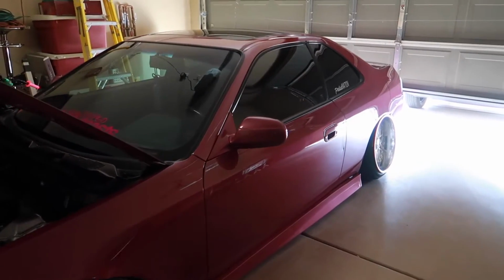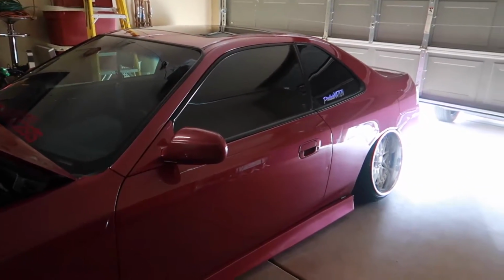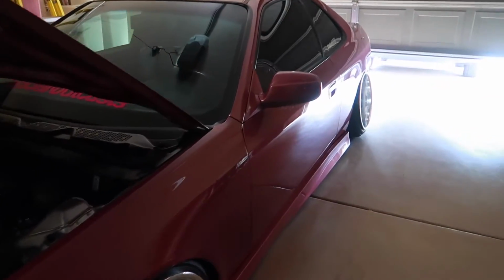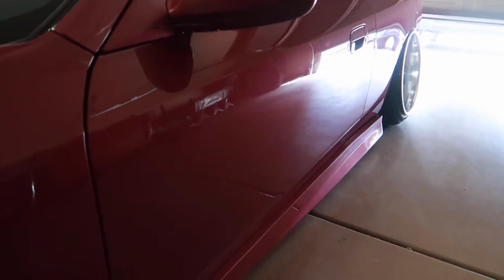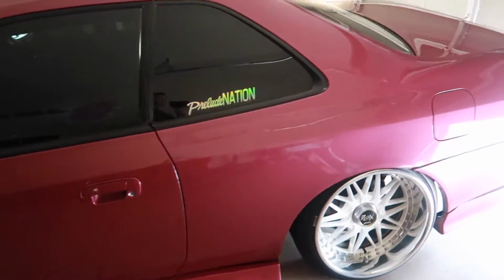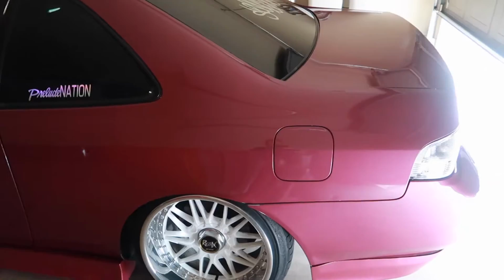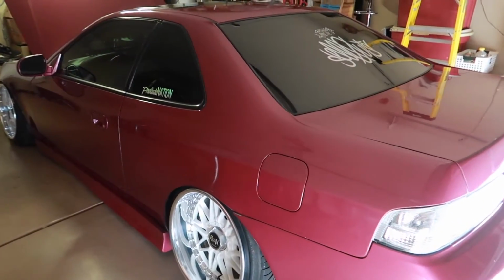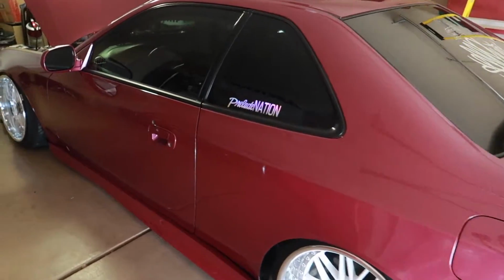At first, when I got the Prelude about 13 years ago, I wasn't a big fan of it, but the paint color has definitely grown on me. I love the gloss and depth in the paint. And for paint being from 2001, I've done my absolute best to upkeep it. Always been garage kept. 3-stage paint corrected it a couple years ago, and just recently did a nice ceramic coating on the whole car.